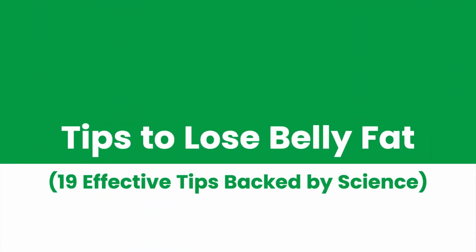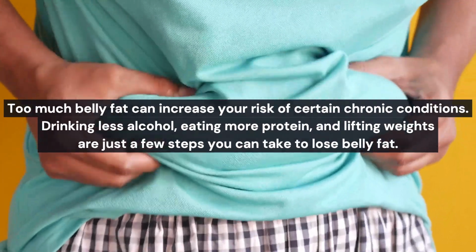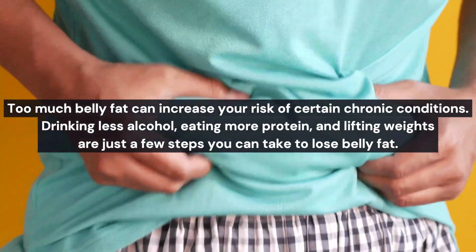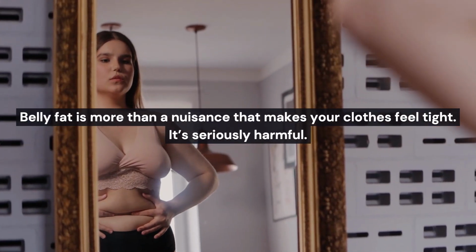Today we will see 19 effective tips to lose belly fat that are backed by science and very effective. Too much belly fat can increase your risk of certain chronic conditions. Drinking less alcohol, eating more protein, and lifting weights are just a few steps you can take to lose belly fat. Belly fat is more than a nuisance that makes your clothes feel tight.